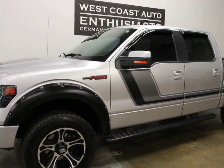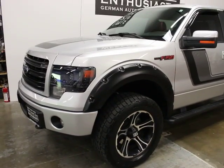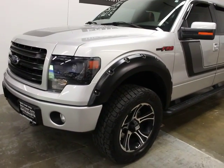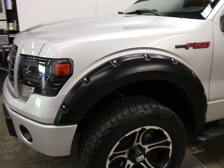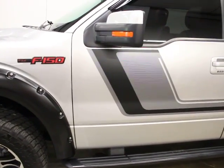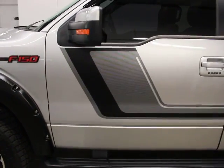The sticker price on it was over $54,000 new. So that's a pretty good number for a Ford. I have the build sheet on it. I don't know much about them, I'm still kind of learning, but the fender flares are an option. These are 20-inch wheels. Those were an option. The running boards were an option. It's also got, as you can see, the graphics on it. That's a Ford factory FXR appearance package.